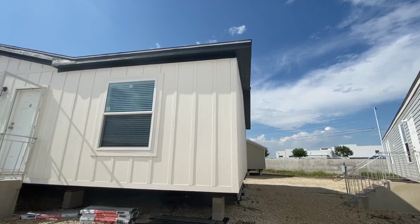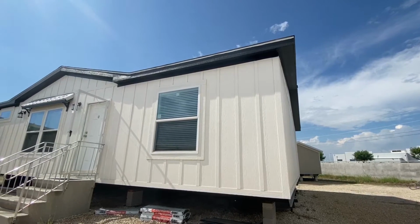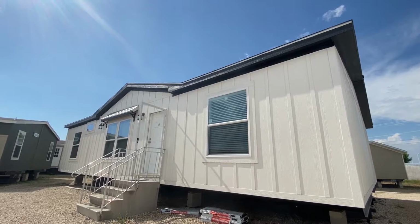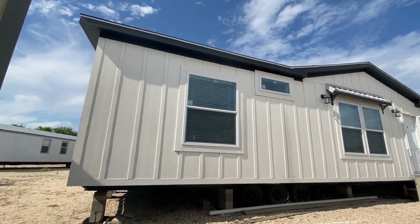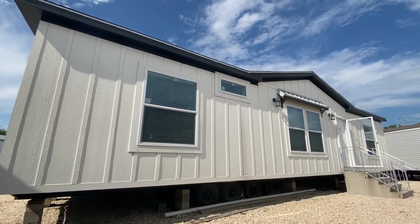Every Titan Extreme home gives an incredible appearance with its included 50-year LP smart siding and 25-year shingle roof. This farmhouse-style exterior includes a board and batten vertical siding, an open gable, and stellar Galvalume metal window awnings. This is a great combo to give texture to the exterior of the home.